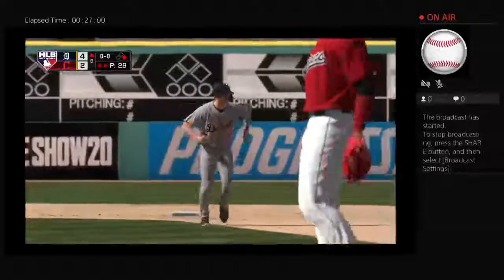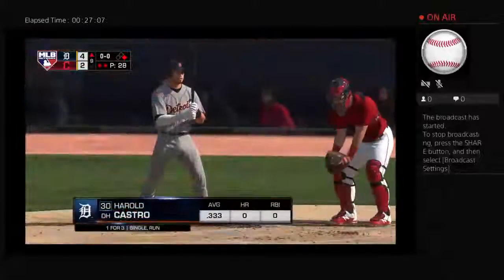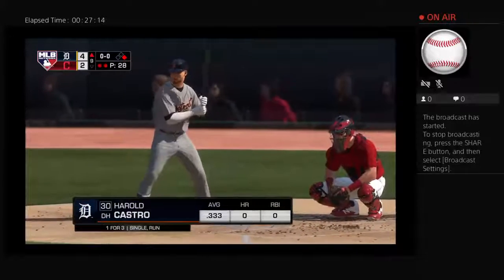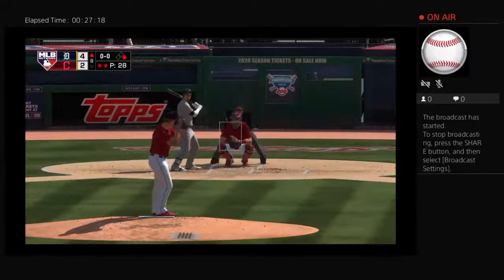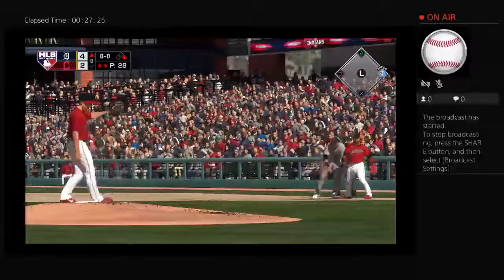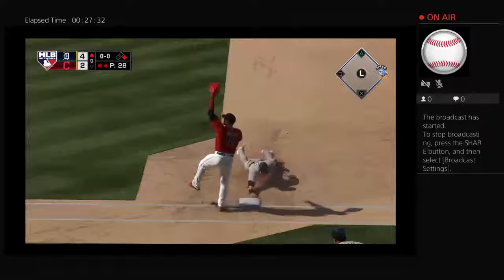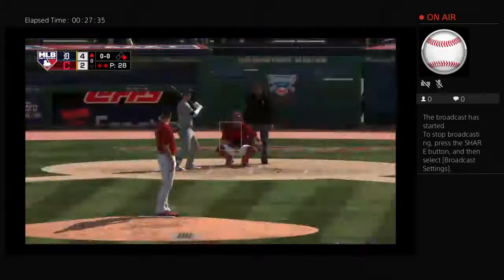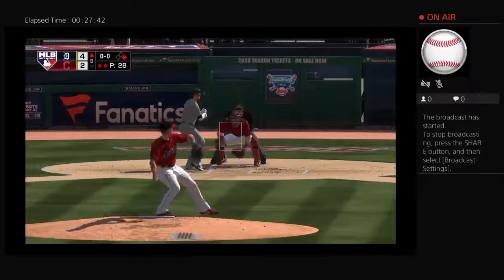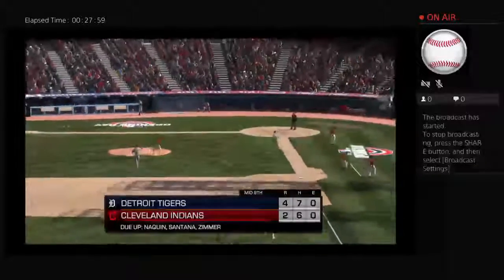Up next for the Tigers, the designated hitter, Harold Castro. Stepping up now, Harold Castro. He's got a hit in 3 at-bats to this point. Throw over to first, and a dive, but he's back in. Another look to first. From the belt, the pitch. Skied into straightaway. 6th, 7th, and 8th place hitters scheduled to start the bottom of inning number 9.